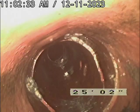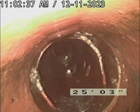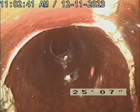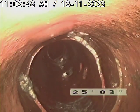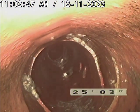Right there is damage to the pipe. That's right over here, right? Right out 24 feet. It's cracked right there. See where it's all split? Yeah. It's 25 feet. I'm going to assume that's your property right there. The water is running through the bottom of it.